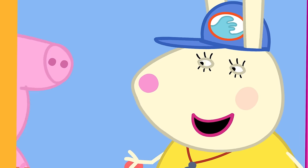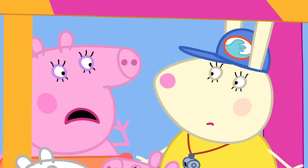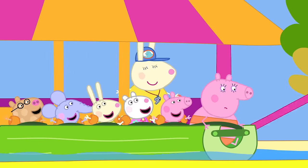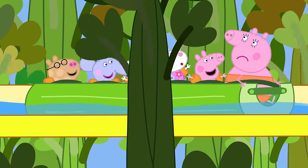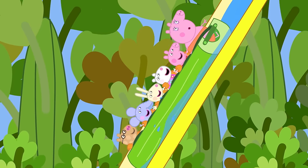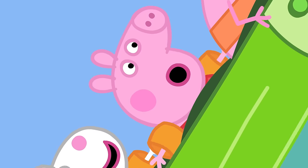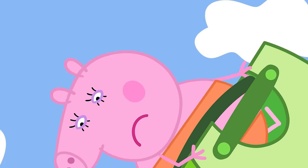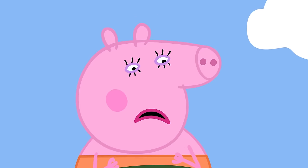Adults in the front, please. That means you, Mummy Pig, right here. Oh, right. Okay. Enjoy the ride. Oh, this is quite lovely. Whoa. The ride is going very high up. Splish, splosh, splash. We all love to splash. Not everyone loves to splash.